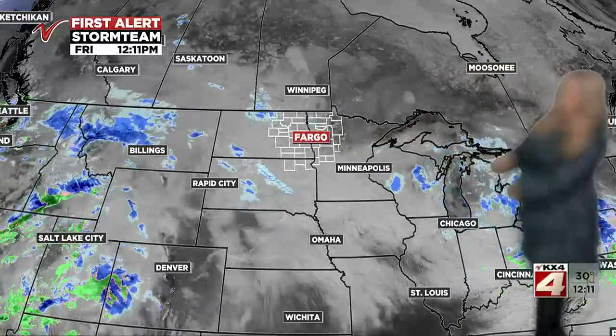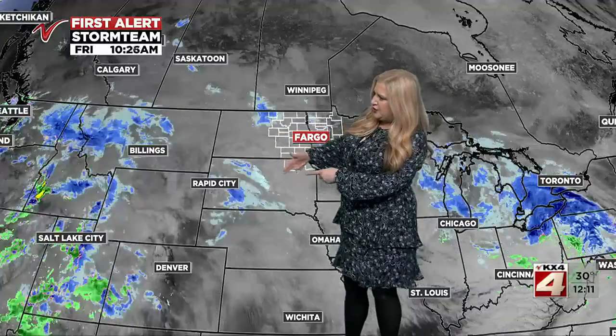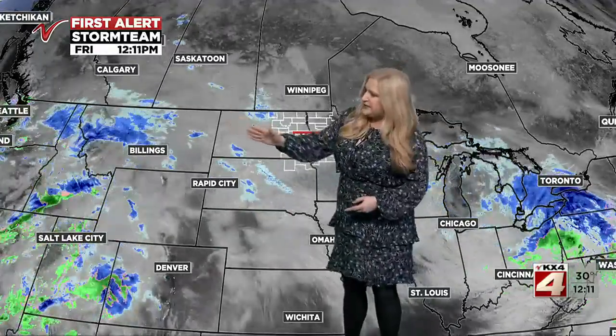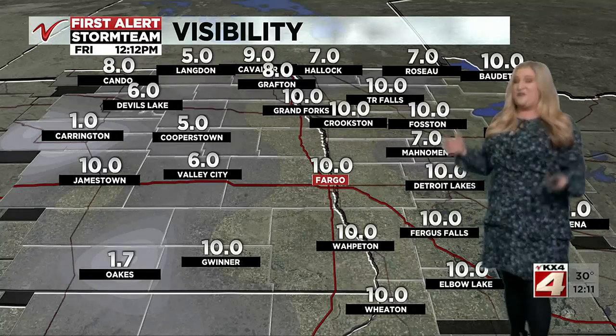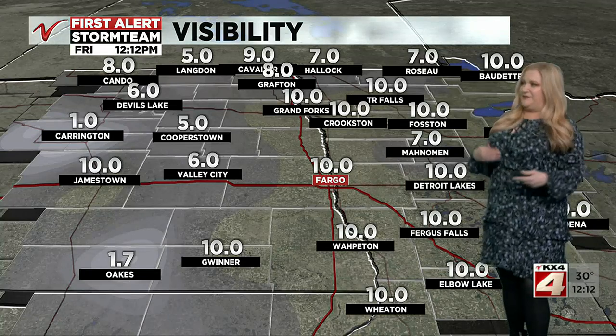We've got the bulk of the last system moving eastward in the Great Lakes, and then a little band that's trying to get going into South Dakota ahead of this next round. It's going to take its time, but eventually we will start to see some snow move in. We've also had some fog develop in places and lower visibility, and there are still some areas getting a few flakes and flurries underneath areas where we have cloud cover, like in Devil's Lake.